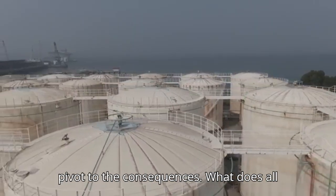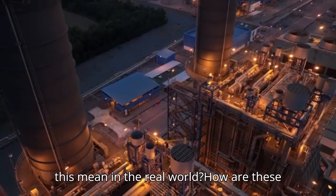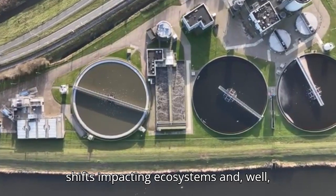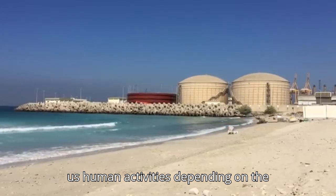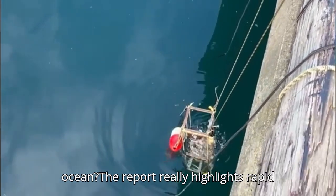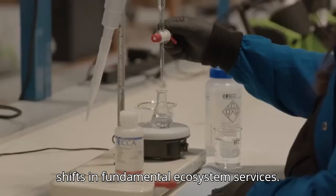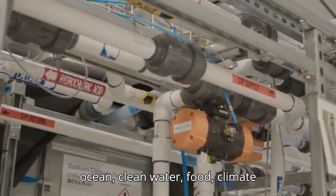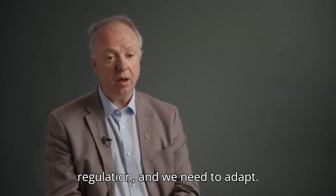So let's pivot to the consequences. What does all this mean in the real world? How are these shifts impacting ecosystems and, well, us? Human activities depending on the ocean. The report really highlights rapid shifts in fundamental ecosystem services. The benefits we get from the ocean. Clean water, food, climate regulation. And we need to adapt.